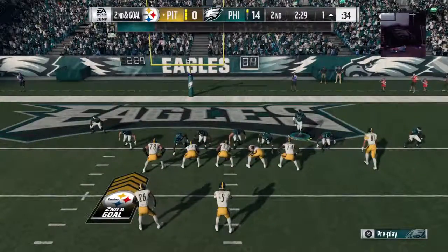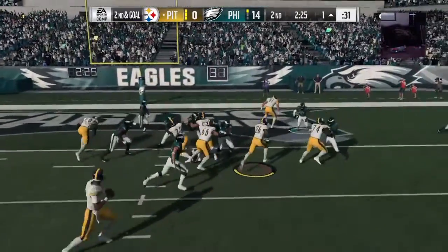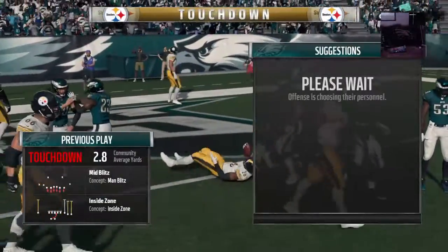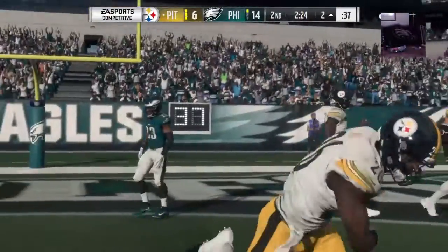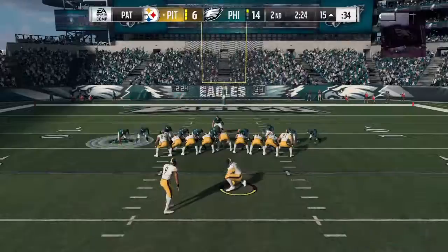To me, that's a terrific run on first and goal at the 3. They got 2 yards. I'd line right back up and give it. And he's in. Touchdown, Pittsburgh. Le'Veon Bell punching it in from a yard away, and the Steelers have now made this a 1-score game.